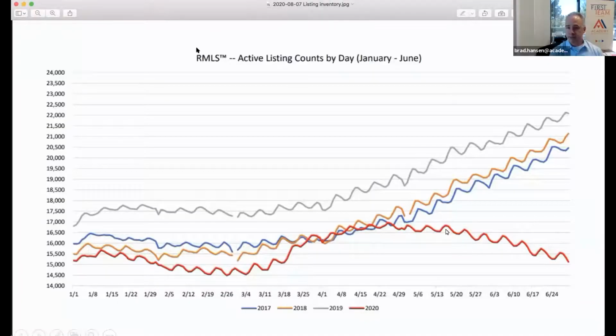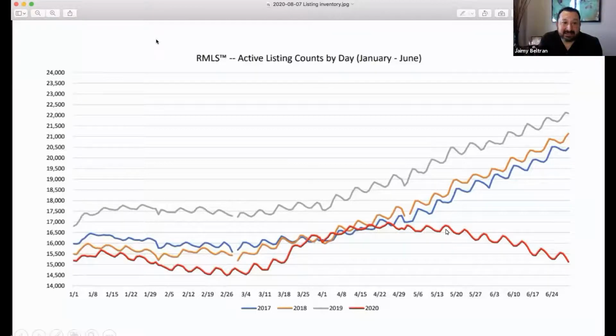Sure. Well, I'm going to show a graph here that I think illustrates what's happening in the market. Are you able to see that? Yes, definitely. Okay, so here we have the RMLS active listing counts, from the beginning of the year through the end of June. You can see that 2020 starts at just over 15,000 listings, and typically every year that ramps up. You can see all the previous years going up to over 20,000 listings.